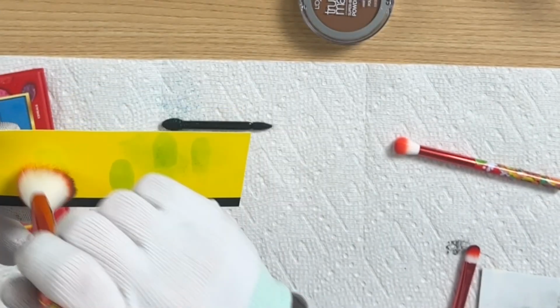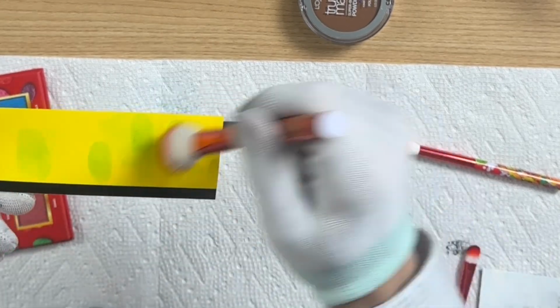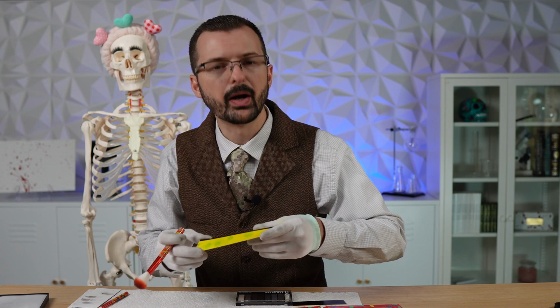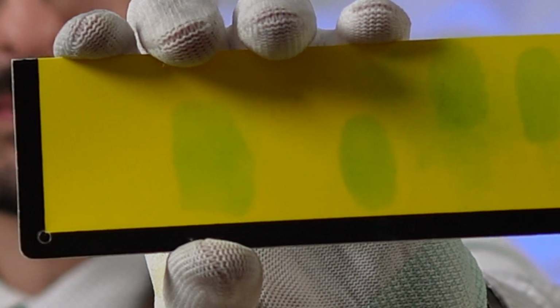Now the question is, can you see ridge detail? That's even more important. Yeah, there's totally ridge detail there. I could compare that. So there you go. We got some blue makeup.